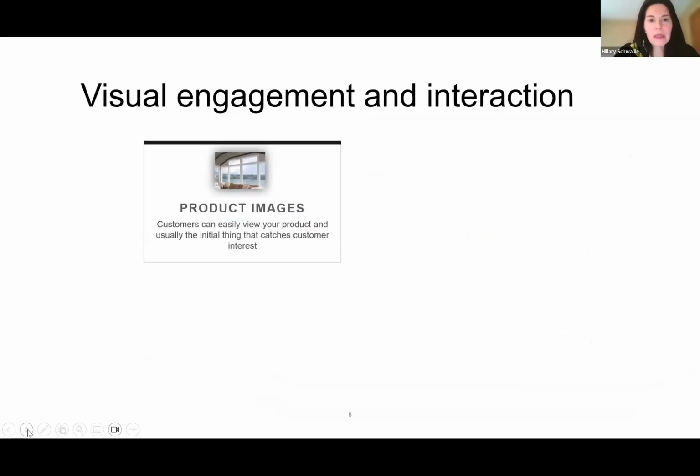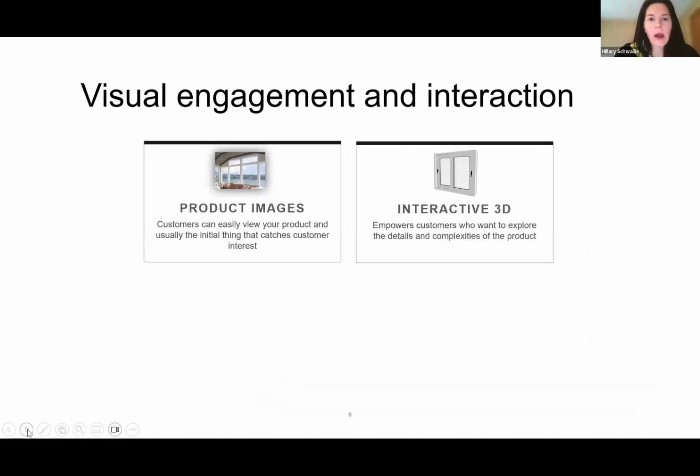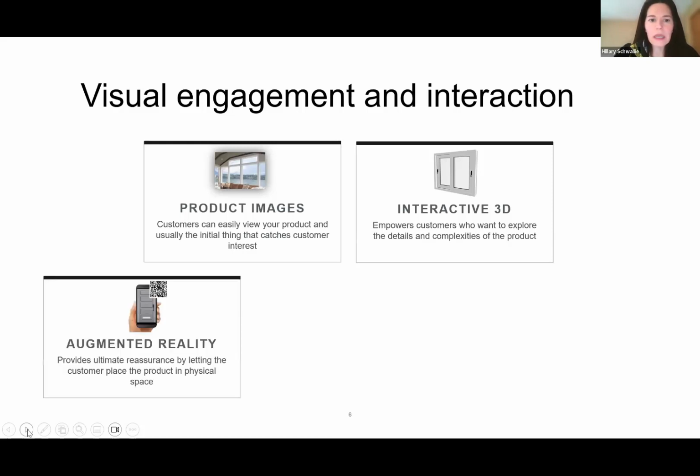So there's many different ways that CPQ allows for visual engagement and interaction with those products. So you can see I'm flashing up a few right now. So there are static product images, and this may be something that's used internally. Maybe you have some more experience quoting going on internally with your internal sales staff, and so they may just need static images. There's interactive 3D, so you can empower your customers who want to explore the details and complexities of the product. So you can actually explode the images, rotate it, and we'll take a look at that today.